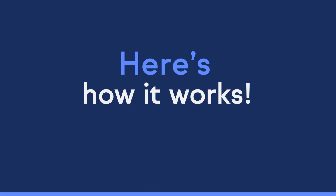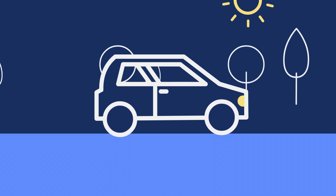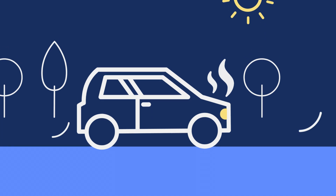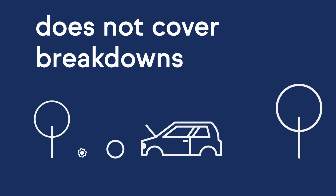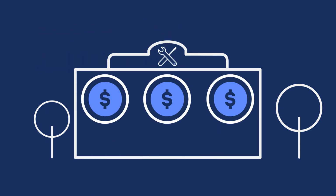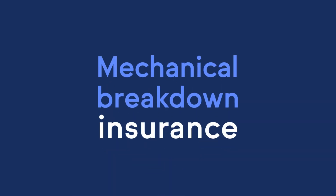Here's how it works. You rely on a smooth-running vehicle to keep your busy life moving forward. And car troubles with big repair bills can slow you down. And your regular car insurance usually doesn't cover repairs to parts like the engine and transmission when they wear out. And these can be expensive to repair or replace. That's where mechanical repair coverage or mechanical breakdown insurance could help.